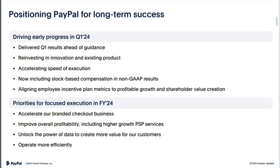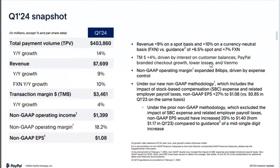Monthly active accounts continued to show steady progress, up 2% year over year to 220 million, with contribution from both PayPal and Venmo. Transactions per active account, which is a trailing 12-month number, was 60 in the first quarter, up 13%. Excluding PSP processing, which is primarily Braintree, transactions per active account grew 7%.